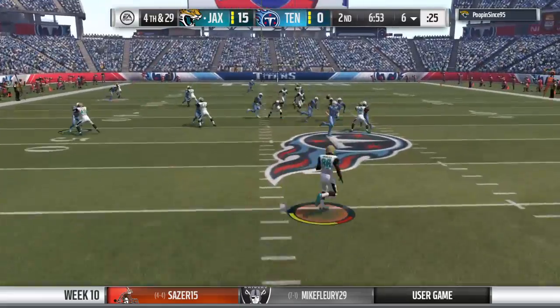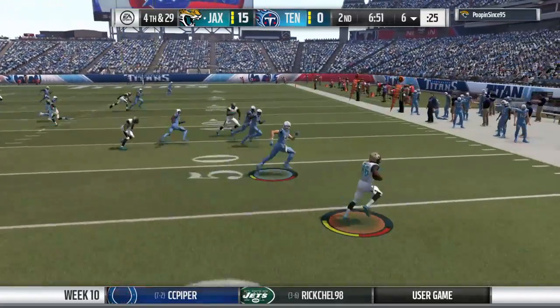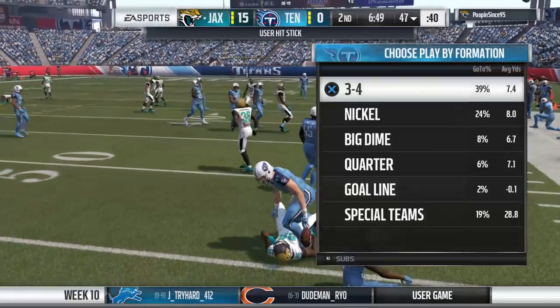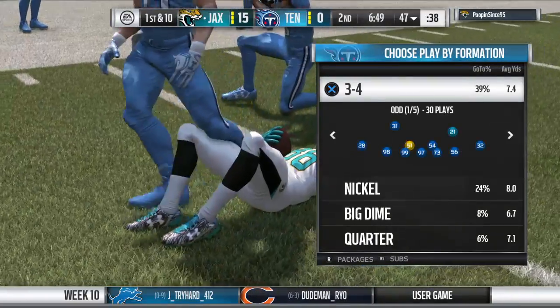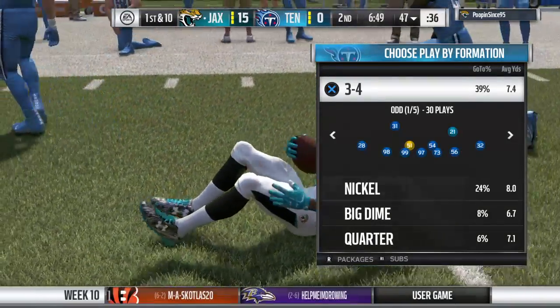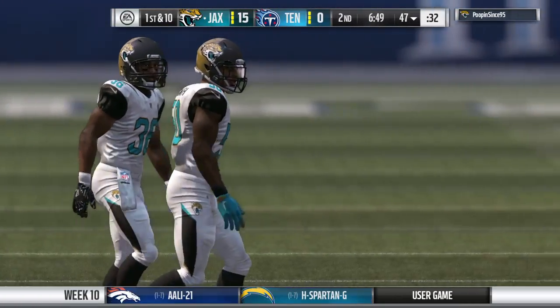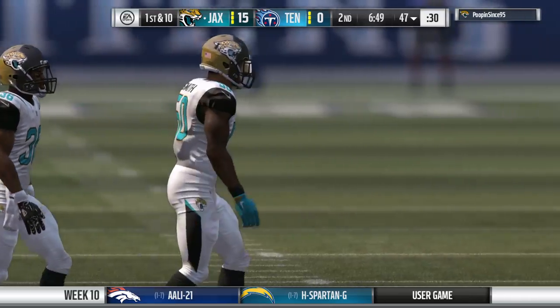Fielded just inside the 30. A good return there, 17 yards. And the offense will take over with a new set of downs. Here comes the Jaguars offense as they get set here. And they split the uprights last time for 3.